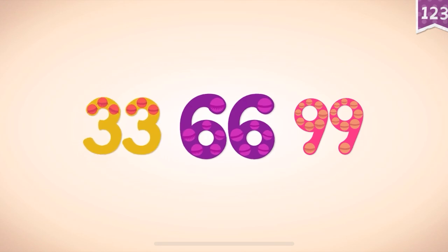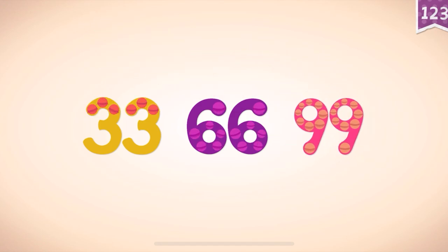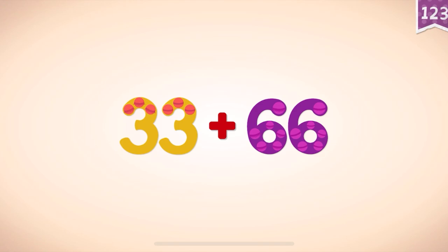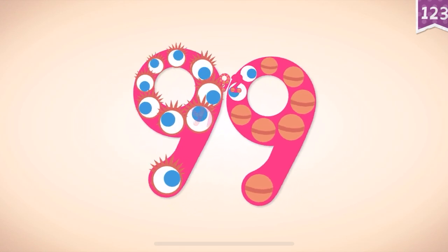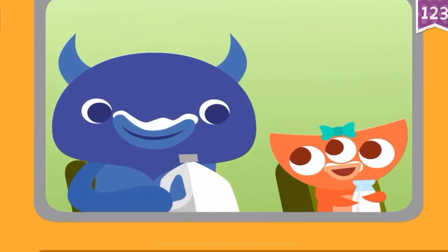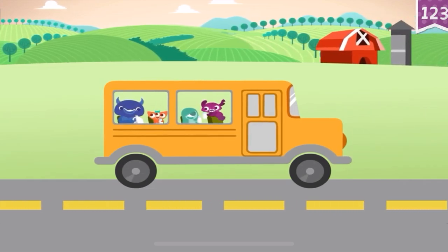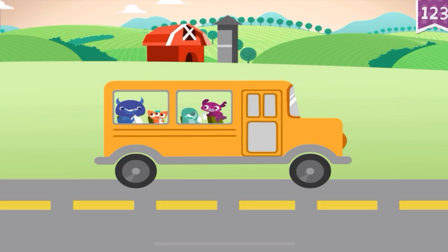Count by 33s. 33, 66, 99. There were 99 bottles of milk on the wall. 99 bottles of milk.